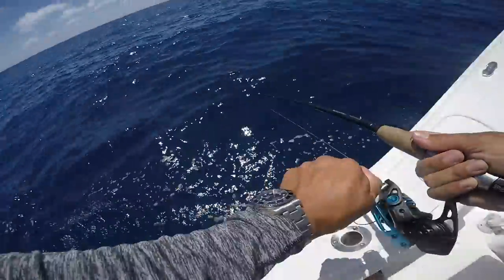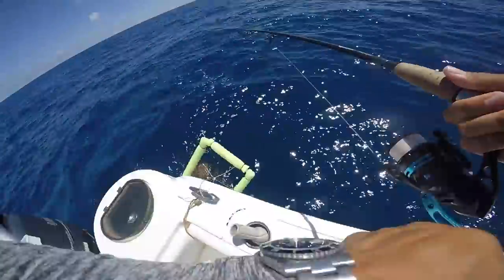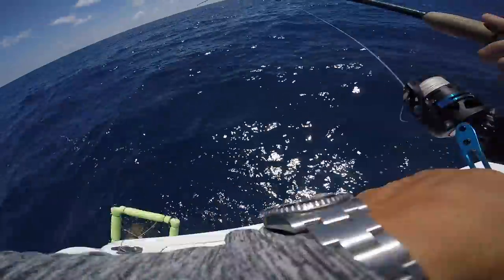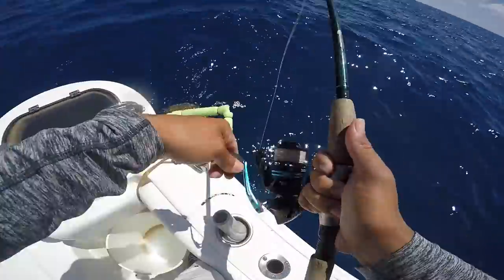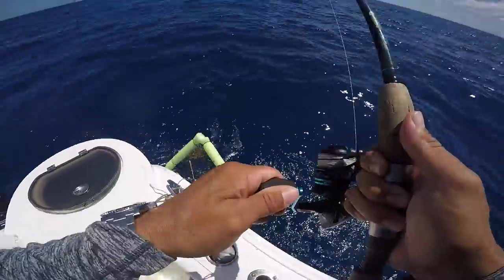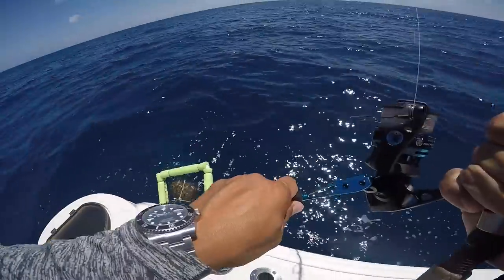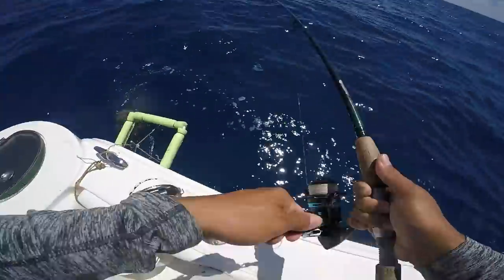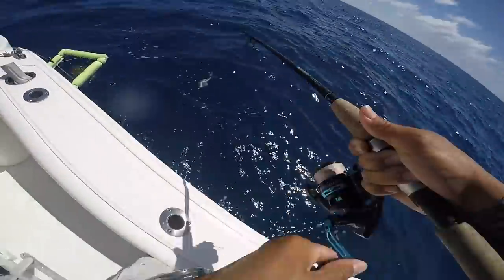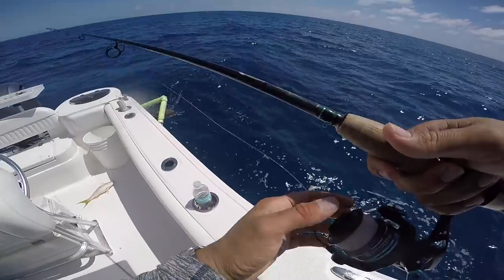Got you. Got you, Mr. Yellowtail. Oh, what is that? I don't know. It looked a little blue. It looks a little bigger. What is that? Dude, look at that patch. What is that? It's a shark. Holy crap. Get him up, get him up, get him up! It's a yellowtail with a big old shark. Flip him in. Dude, that was a big shark.